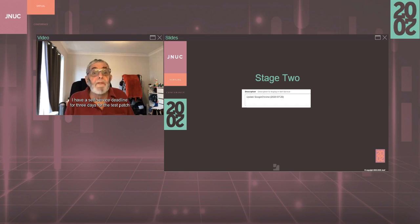I have a self-service deadline for 3 days for the test patch to make sure I get timely screens if the package is broken, but that's set ahead of time when I create the patch policy. You may notice that unlike JS's importer, PatchBot doesn't create groups, doesn't create policies, and doesn't worry about scoping. You have to do all that by hand.